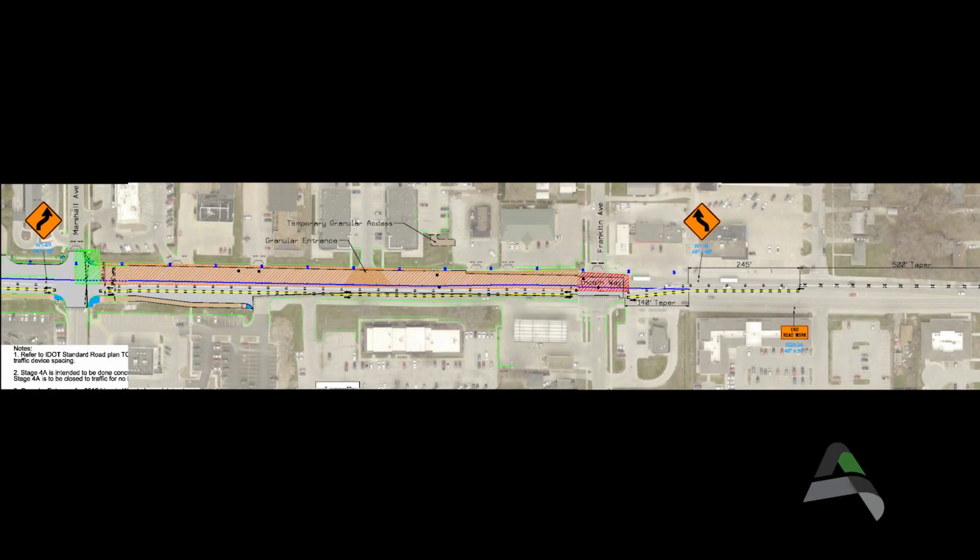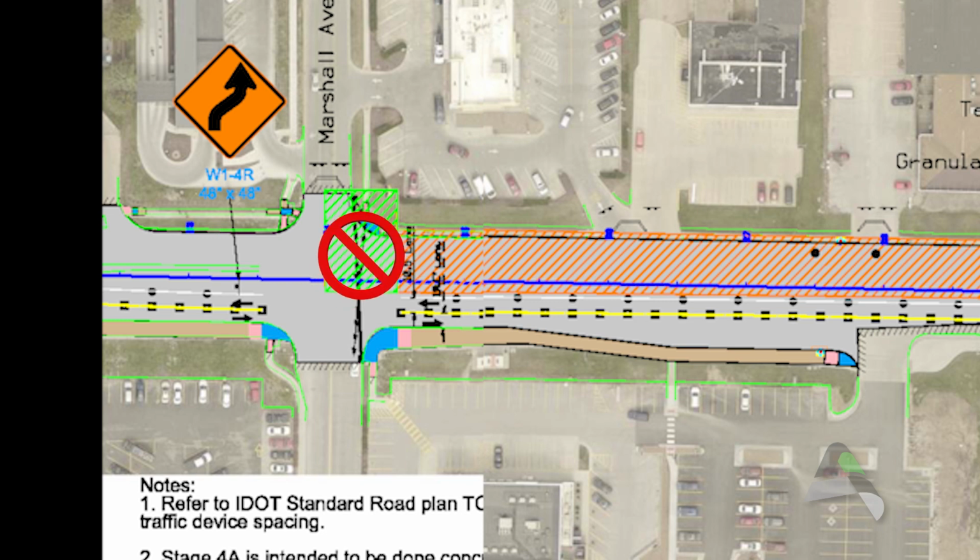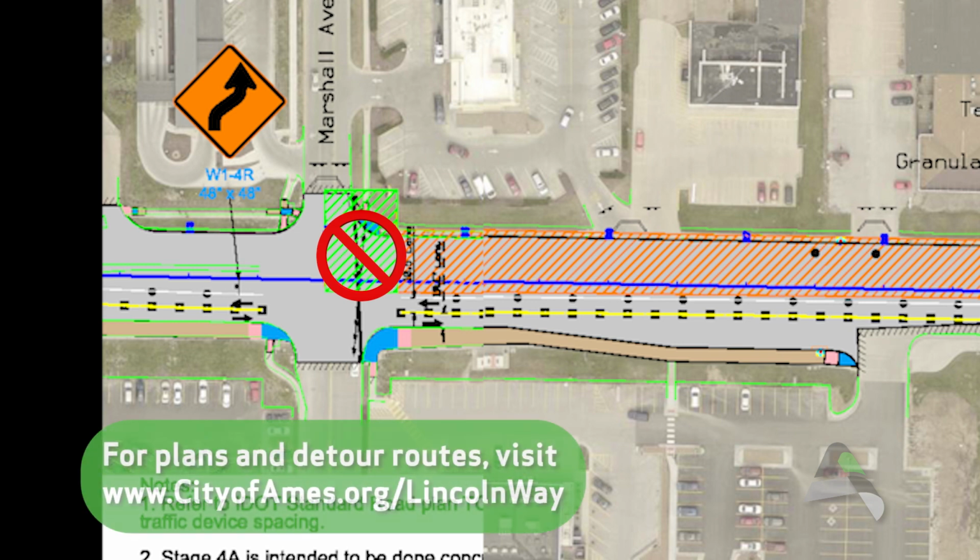Stage 4A, this portion of construction will be the northeast corner of the Marshall and Lincoln Way intersection. During this construction, Marshall Avenue will be closed. Residents of Marshall Avenue can find access from Lincoln Way via Franklin Avenue to West Street to Crane Avenue. The intent of this stage is to only be closed for 5 days.